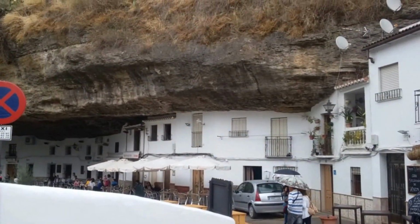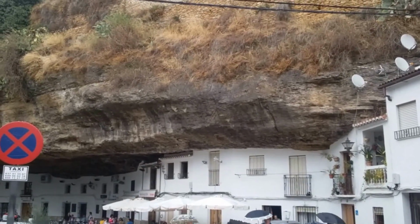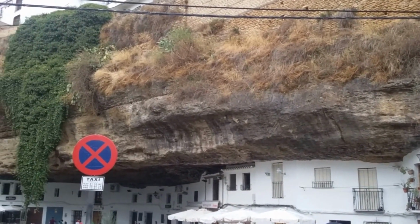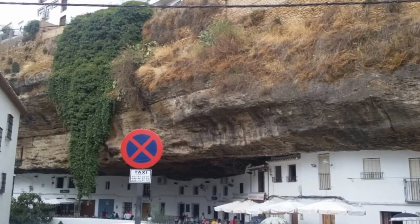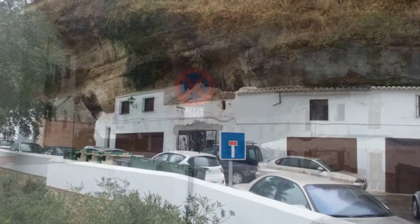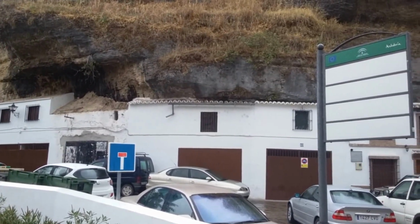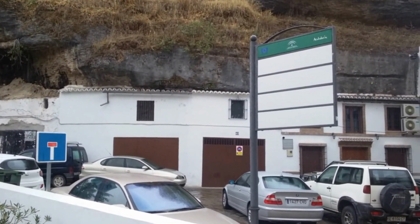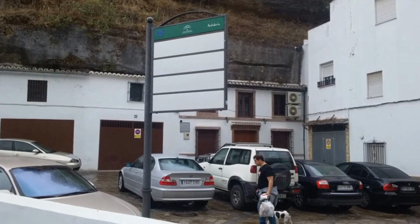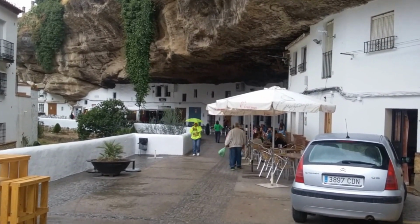We are in Sentinel, and here the people are living in caves. Of course, before they were just plain caves, but now you see the houses are built right into the caves. There's the cave, and they built the front of the house, and they're still living in the cave. But driving through here, oh my God, you couldn't believe it. Just squeeze the car through. Interesting, but tough to get to.